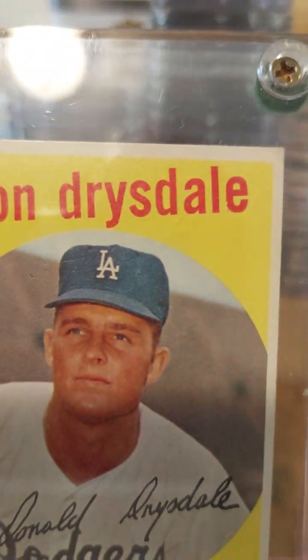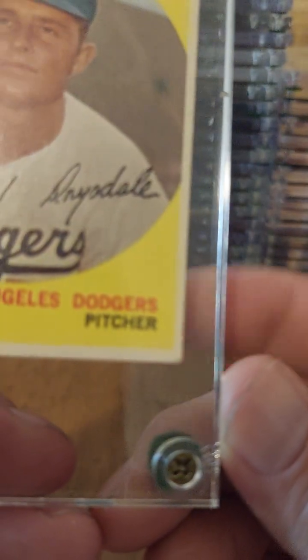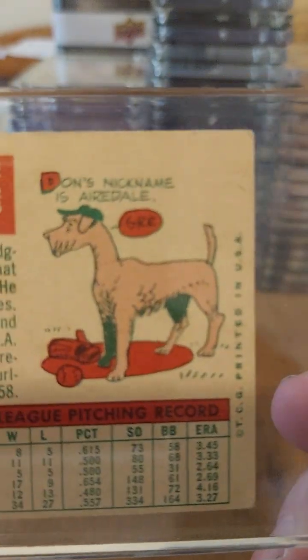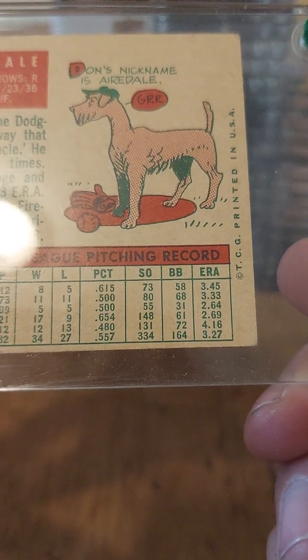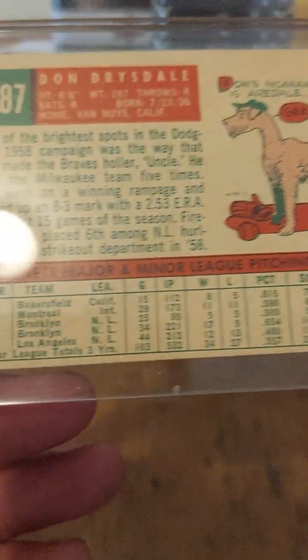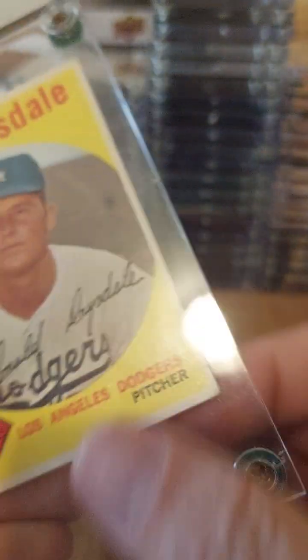Got Don Drysdale. Nice. Awesome pitcher. Just one little corner issue right there. You can see it. Corners are nice. And I love that on the back. Let's see how his ERA was. Okay, not too bad. Wow, he had a really bad year there. Oof. But still, okay, that's when they literally went from Brooklyn to LA.